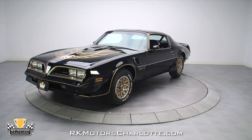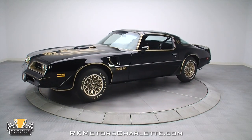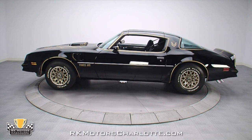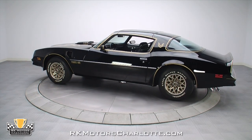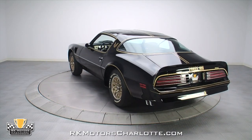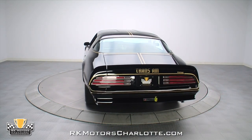All original from its Hurst T-tops down to its factory exhaust and white letter tires, this completely documented 16,800-mile 1978 Trans Am Special Edition has been stored in a climate control facility all of its life and has all the right stuff you have been looking for.